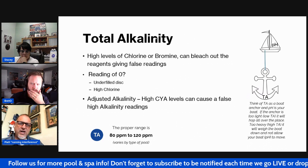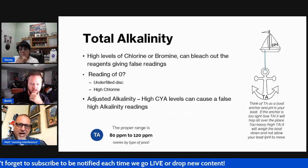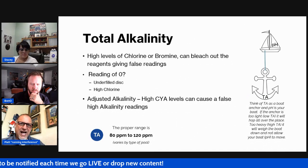But basically, when you have interferences with alkalinity, the alkalinity typically, when you do the drop test, is going to be a different color, i.e.